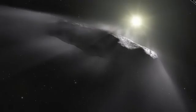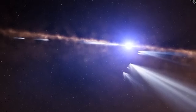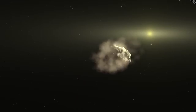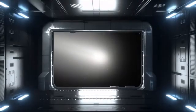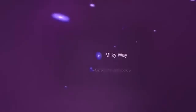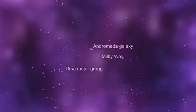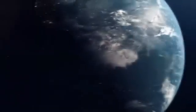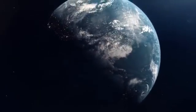Because while we're busy scanning the skies for rogue interstellar visitors, we're missing something even bigger. Or rather, something terrifyingly empty. They call it the Bootes Void, the Great Nothing. A name that should send a shiver down your spine. Because this isn't just some quiet patch of space. This is a gaping wound in the universe, stretching 330 million light-years across, a region so barren, so utterly devoid of galaxies, that it breaks every expectation of how the cosmos is supposed to work.